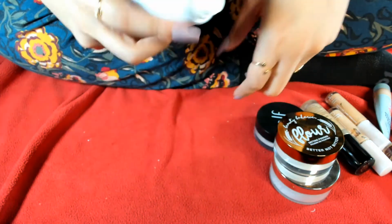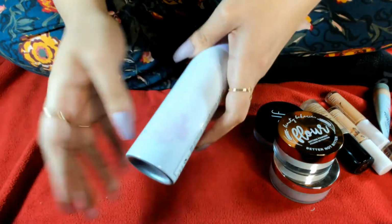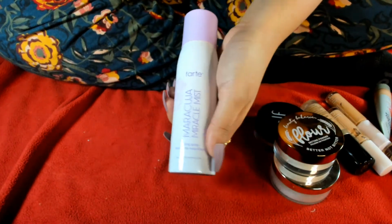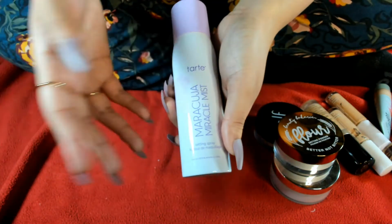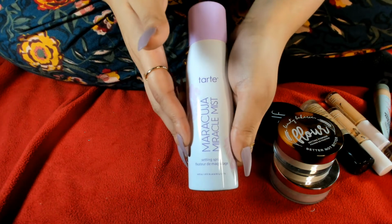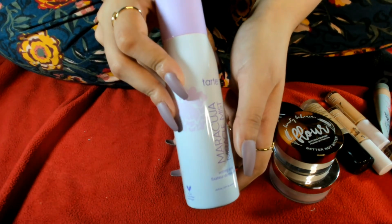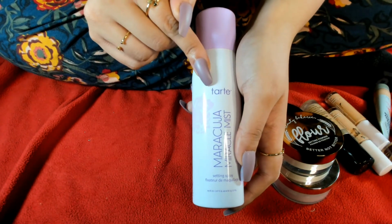It's a continuous setting spray that is super fine and nice. I've been enjoying this one. You just spray it on your face and it feels refreshing. I was actually surprised at how much I really liked this product. So I would definitely recommend. I now want to try the Morphe one, the Morphe Continuous Setting Spray, to see how it compares to this one, because I've never tried it before.